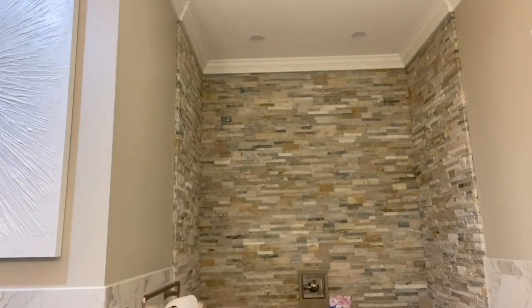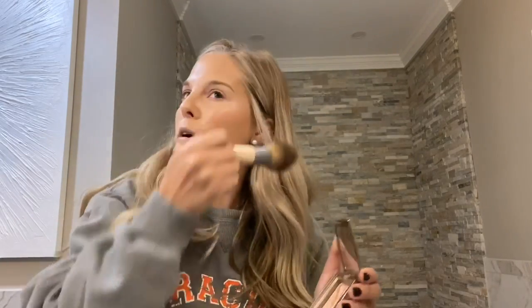Then I always switch up my bronzers because I have 100. I've been just using my Hourglass one. I use it all the time. Who am I kidding? I just go like that. Sometimes I do the threes. I do this. Always go down my neck because you always want to be round.